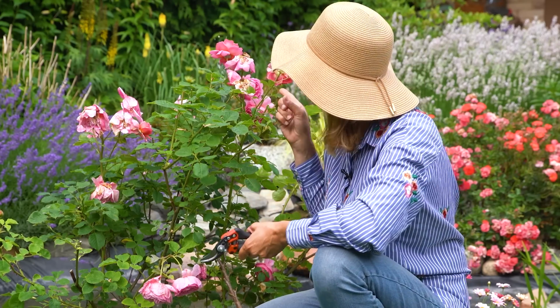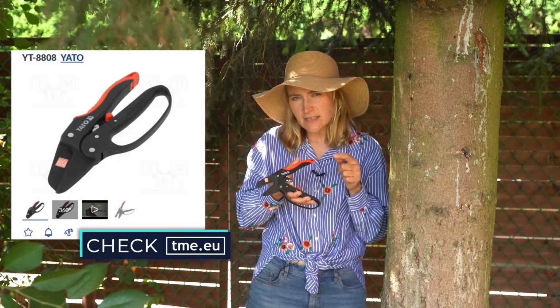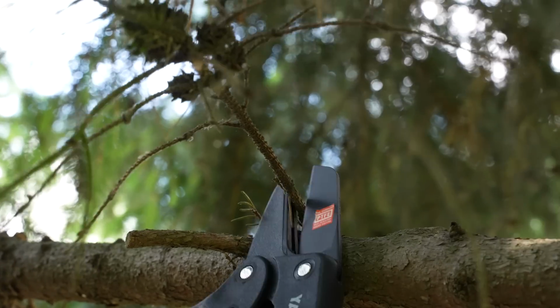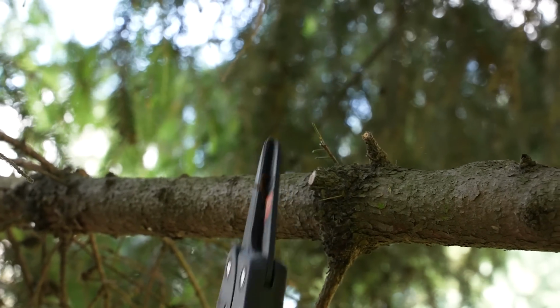There are also Anvil pruners like this one from Yato. The difference is that the blade here is not going over the stopper, but as you can see, actually stops on it. You mostly use it on dead branches and there is more smashing than clean cutting. But remember, you need to use more pressure on the device as the blade gets against it.